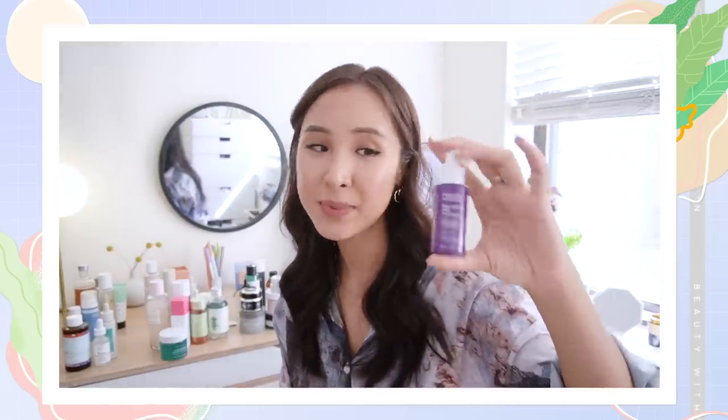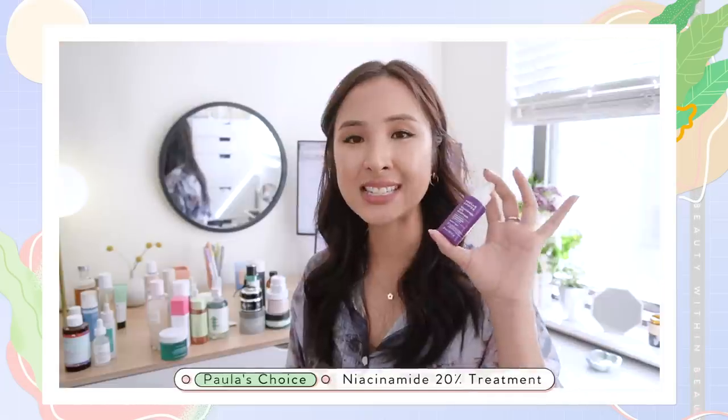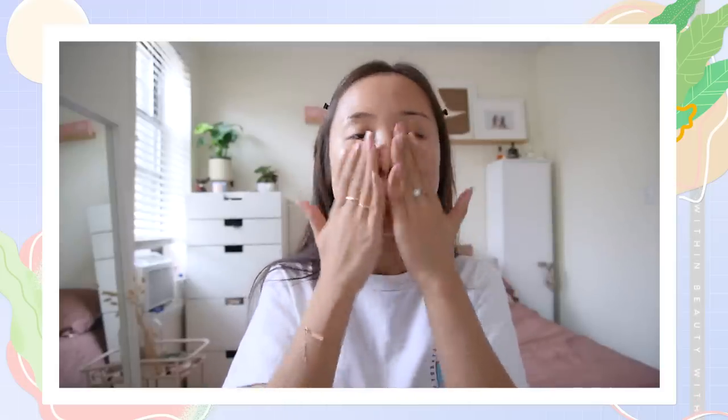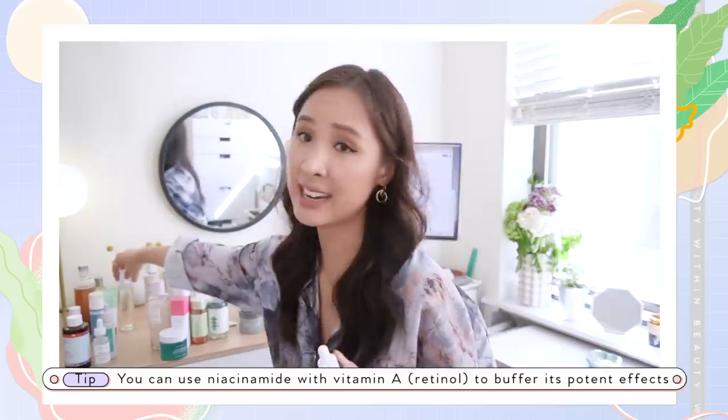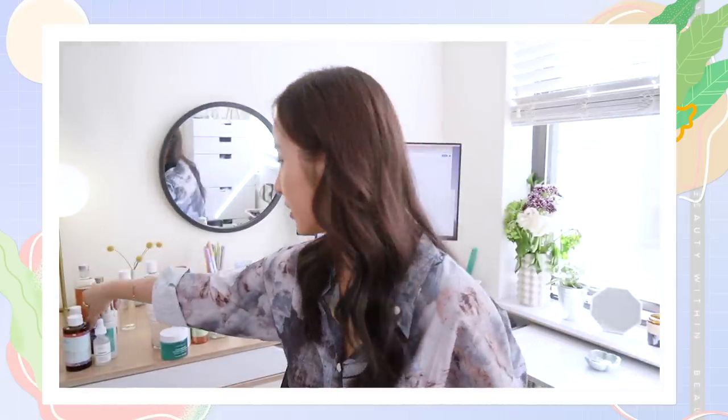I've gone through like 4 of these, but if you're done with that and you want to step up, this is the 20% niacinamide treatment. So as you can see, this is a treatment. So you should use it after your toner, serum, add a few drops of this onto the skin, spread it out, and then use a moisturizer. So you can use it with vitamin A, which is the retinols, and they can actually help to boost hydration, to help offset any irritation and restore the elasticity and just the balance of your skin. So that's why that is really great.